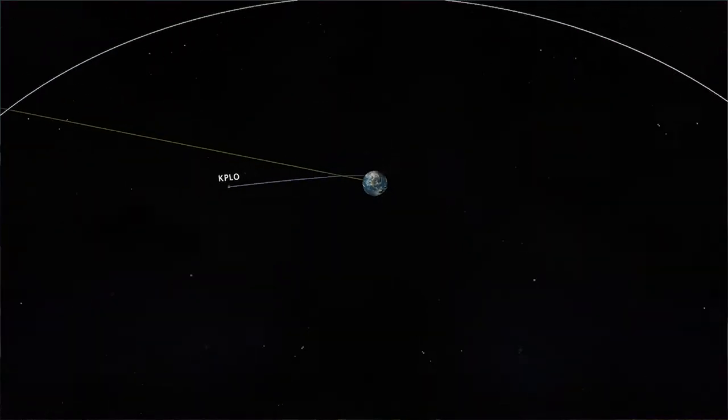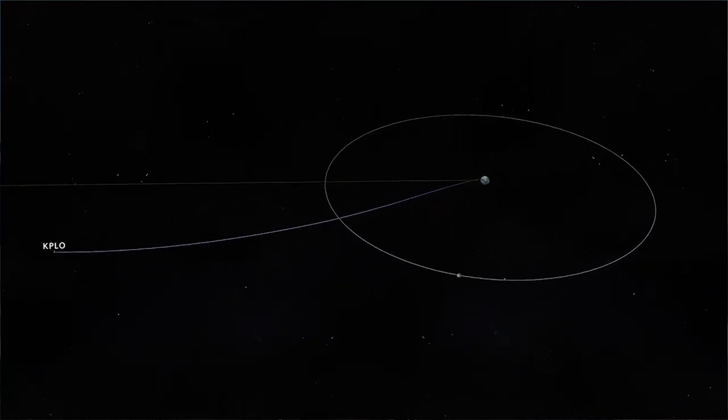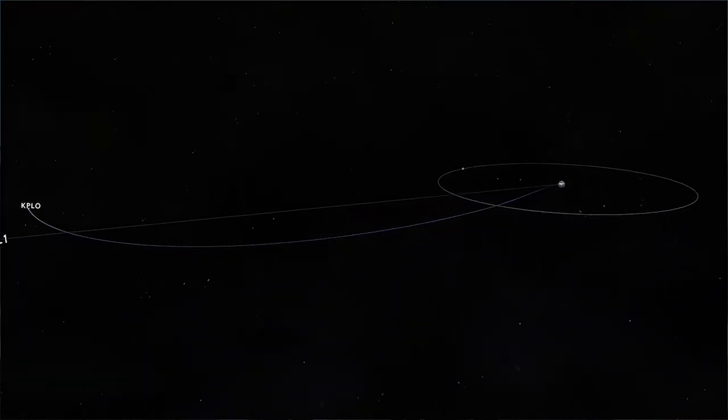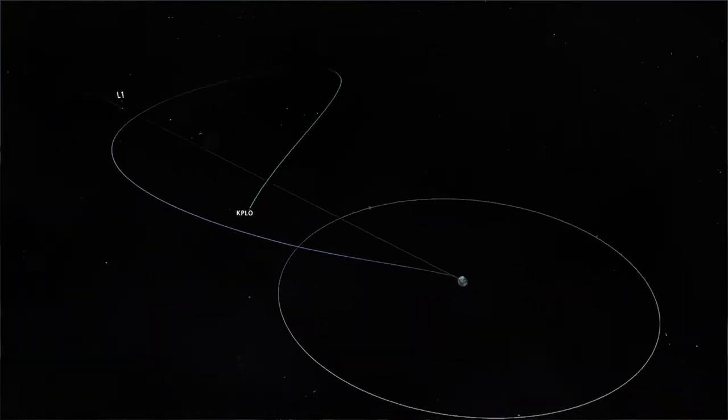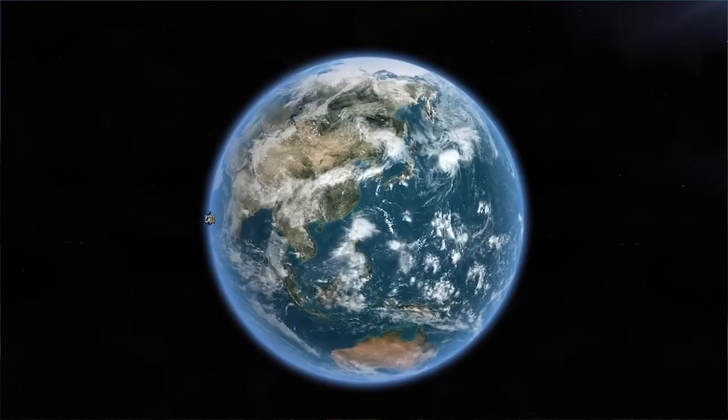KPLO will be traveling to the moon pretty much just like Capstone did, taking multiple slingshots around the Earth to reach its target. It's the most efficient way to get to the moon, using the gravity from the Earth, the Sun, and the moon all at the same time. However though, the burns need to be precise. If they mess up the timing by just a fraction of a second, KPLO can go ahead and enter the orbit of a different satellite from a different country, and we don't want that to happen.